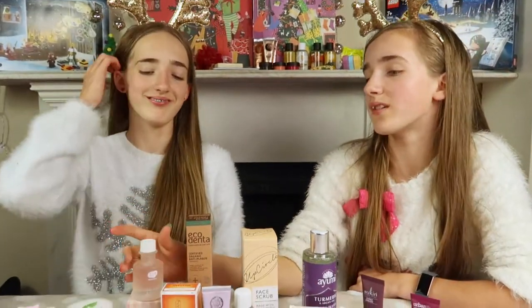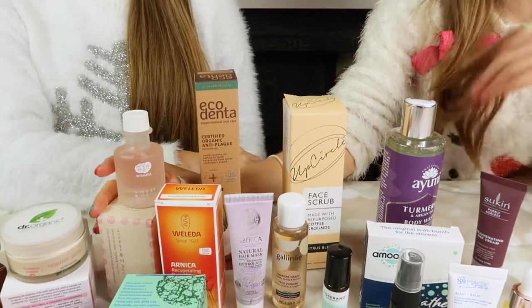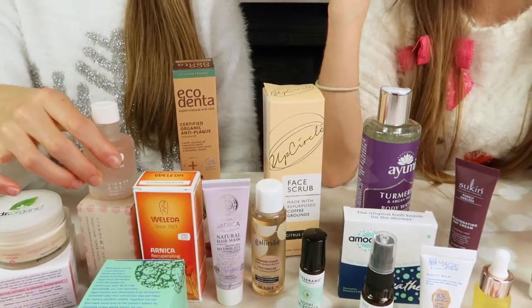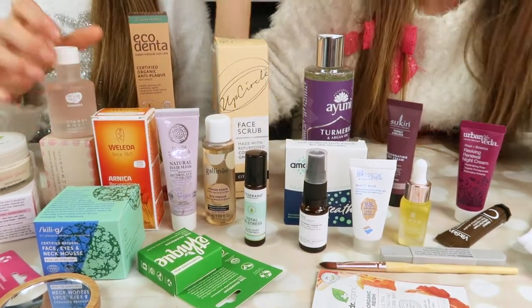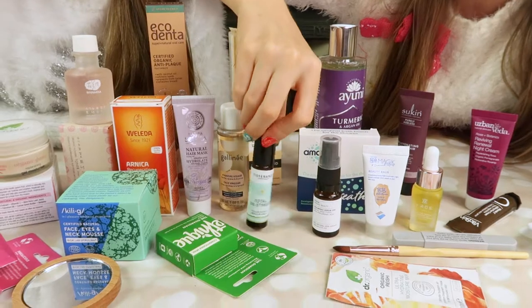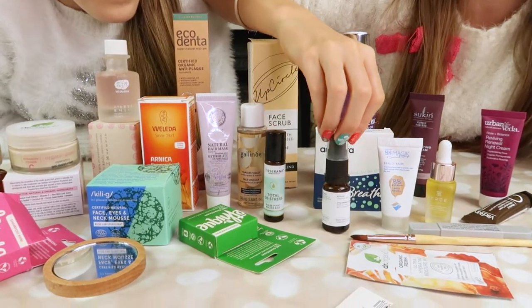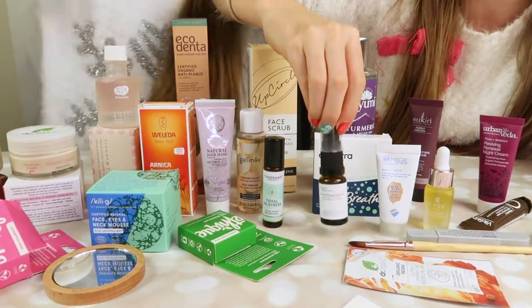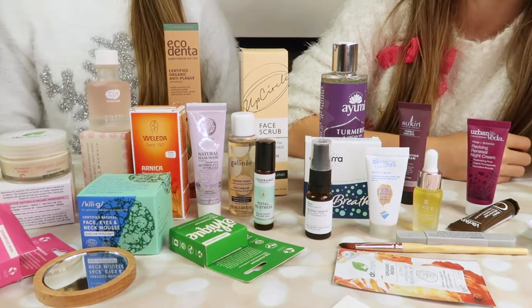So my favourites were definitely this toner, because I love the smell and the look of it, it's very aesthetic. Yeah, I love this facial oil as well. I also, where has it gone? I love roll-on oils, like when you go to sleep, I love putting those on. Oh, and I forgot about that because I couldn't see it. But the BB cream's amazing as well.